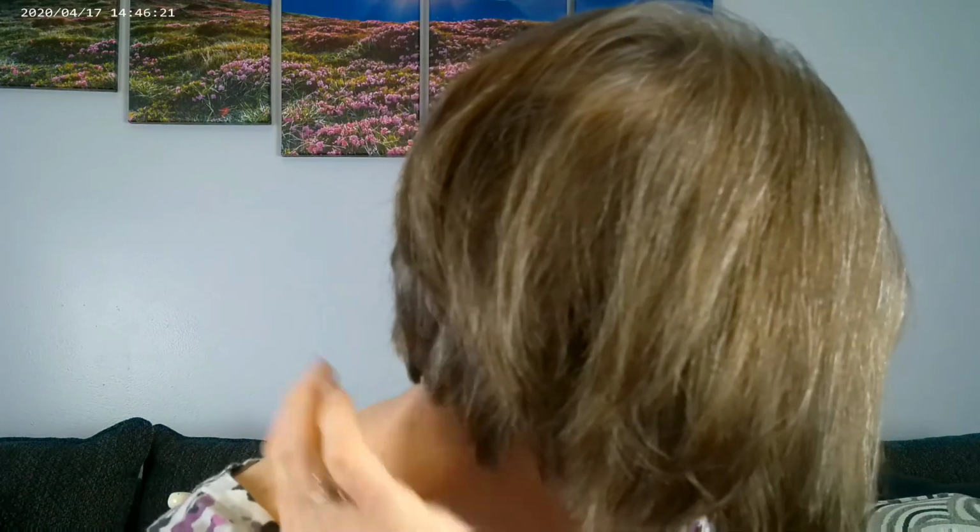Okay, I'm back. Fixed my hair. See, I got it cut short in the back. But I actually love it. I think it's going to be perfect for summer.